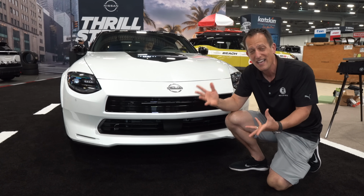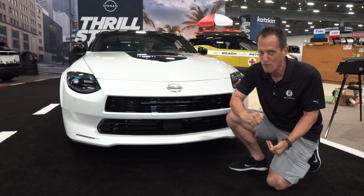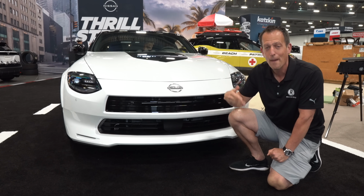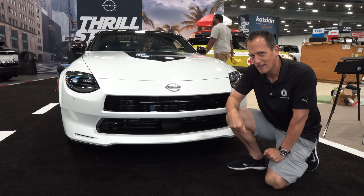You know, we talked about the Z NISMO has the G nose, and that really is probably my favorite, is the Z NISMO front end. But compared to the standard Z, I'm really digging this split grille setup.